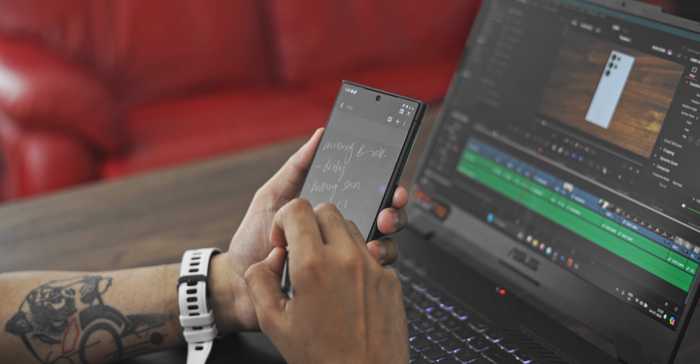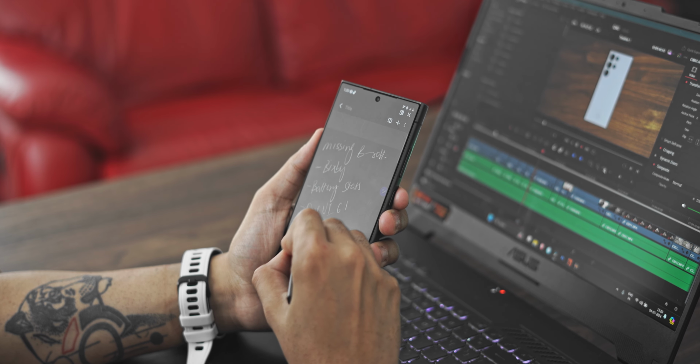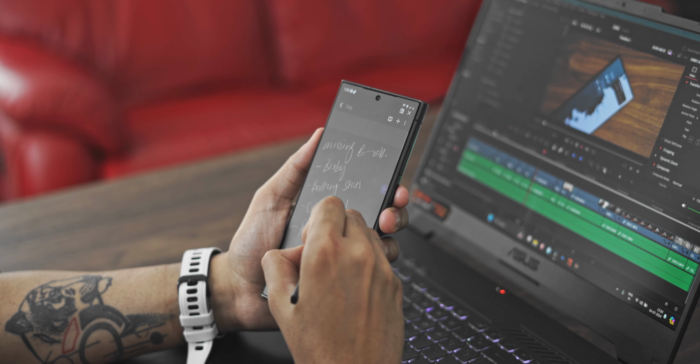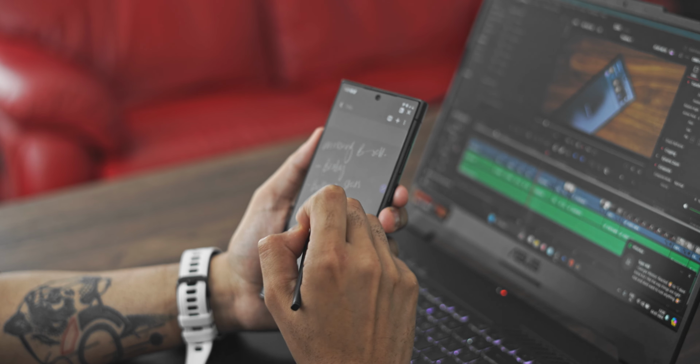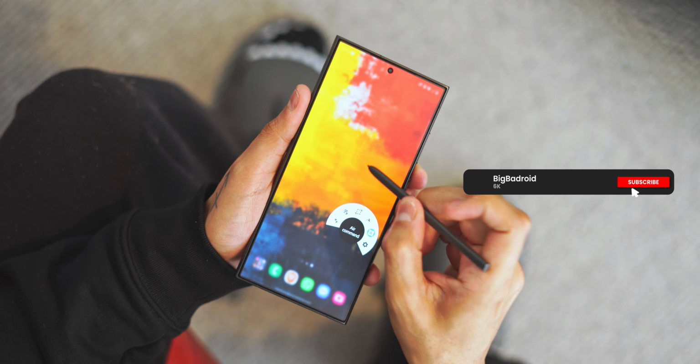I personally use the S Pen every day. I know it's not everybody's cup of tea, but now that I am pretty much reliant on the S Pen for things, I will be sticking to an Ultra series for the foreseeable future. But what do I use it for exactly?